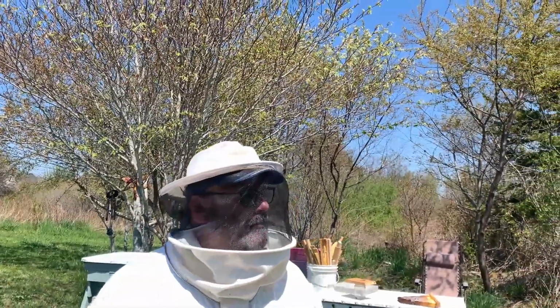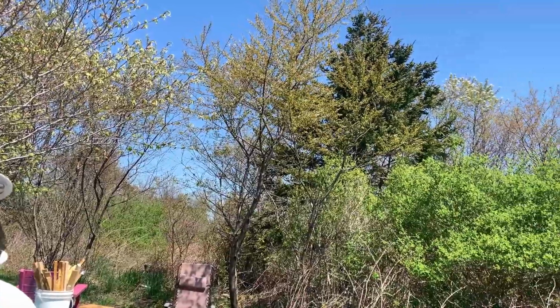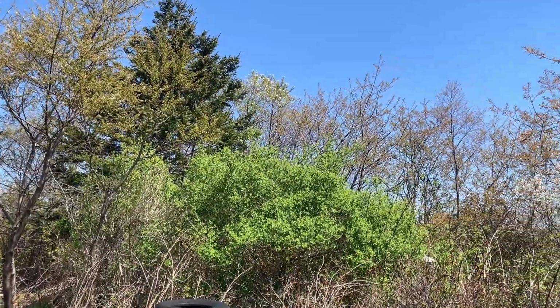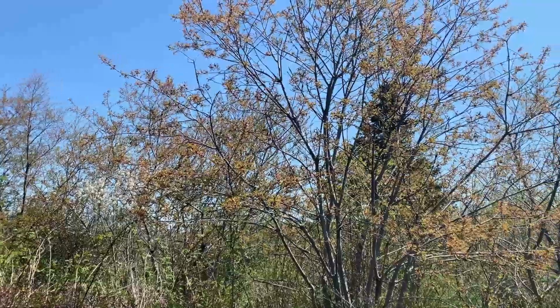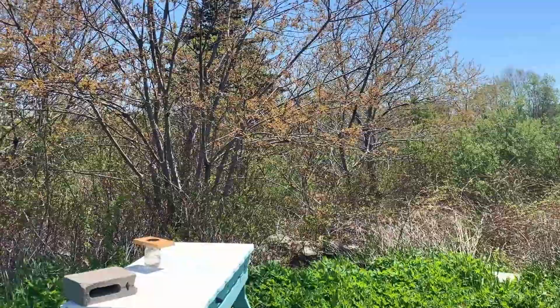Things are starting to bloom here in Nova Scotia where we are. The trees have bloomed. We're seeing lots of pollen coming in, which is really great. The nectar is just starting to flow. The apple blossoms are just starting to bud now, and they're going to bloom very soon. And then we have lots and lots and lots of honeysuckle on our property, and they're going to be starting to really ramp up with the nectar.